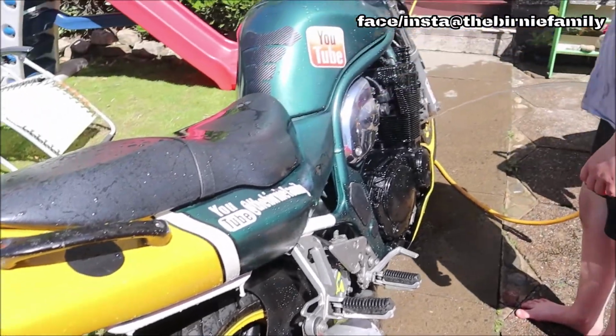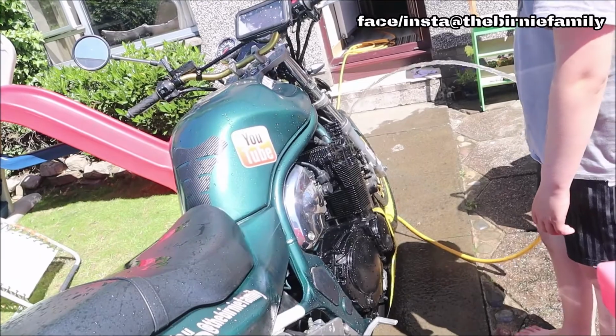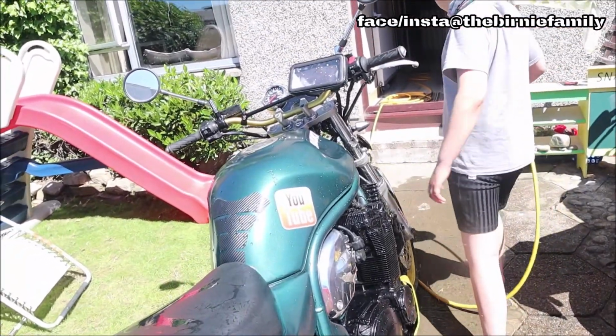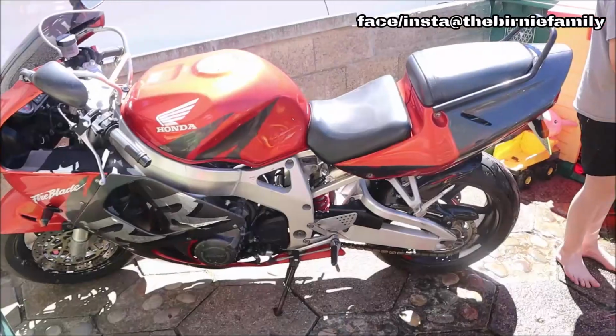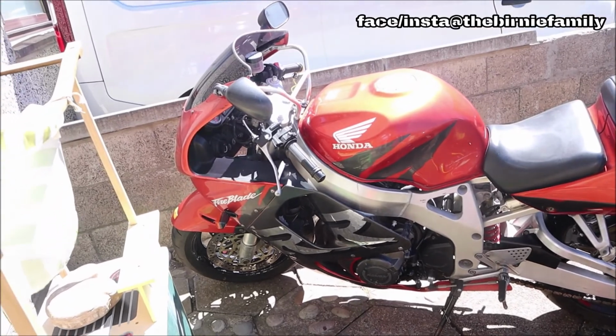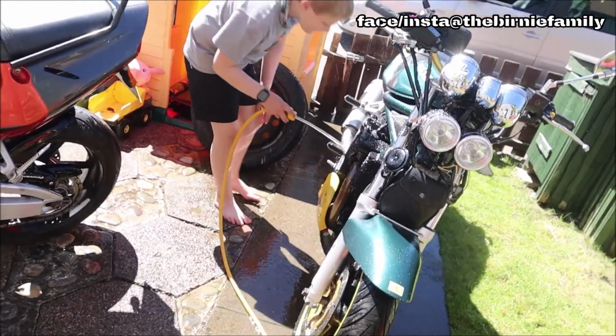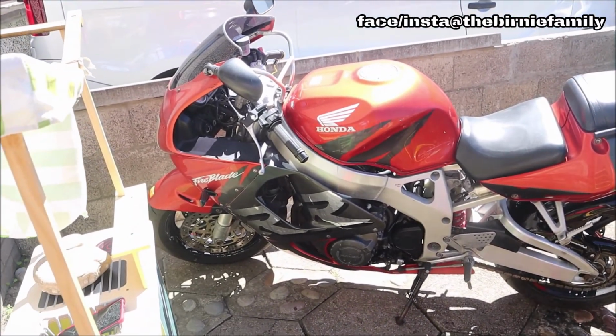Oh, sorry, guys. A little shadow. Yeah, she's looking good. So we take it out for a run before the MOT just to blast the engine out and then pop it off to Tom's and we'll see what happens. We've already cleaned the Fireblade, but it's going to go next. We want to get the Bandit done first, and then we'll crack on and get the Fireblade done.